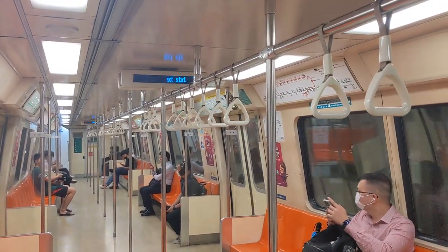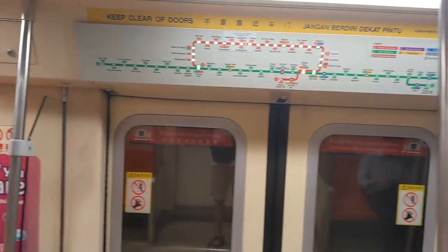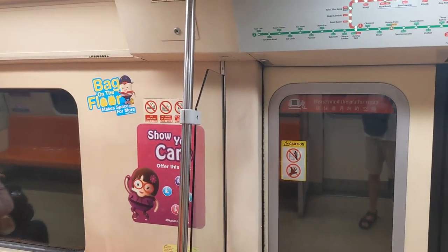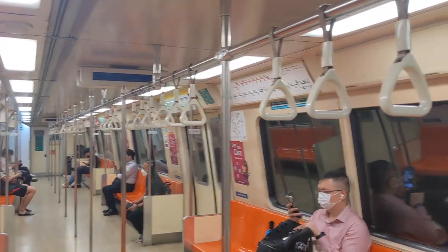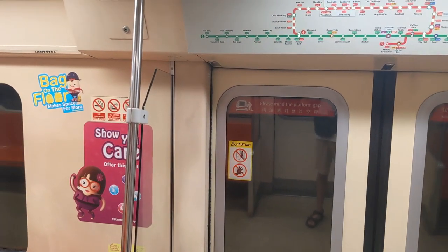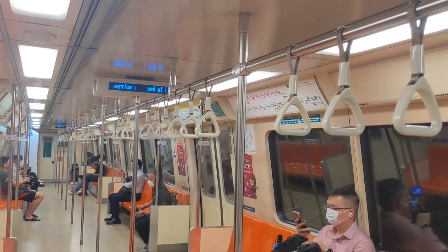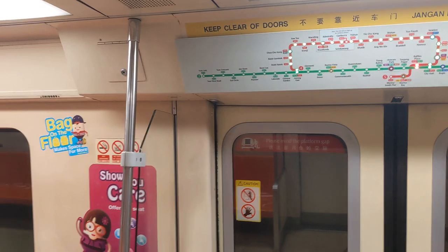As you might be able to hear, this train uses a very melodious motor. It has a GTO-VVVF traction control, which is an older generation traction control by Siemens, and usually those tend to sound very nice and melodious, and we enthusiasts love them.